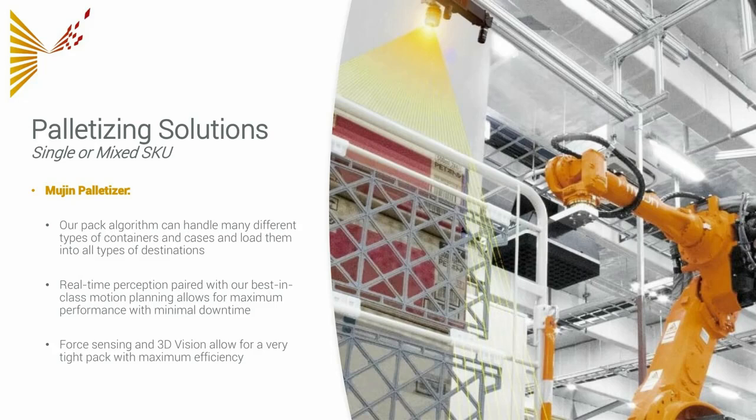So we'll highlight some Motoman solutions here. So Palletizing Solutions. Really, there's a kind of a movement of going to more multi-SKU palletizing, especially for things like grocery fulfillment, and sending things to like local retail stores or local distribution centers for e-commerce, building things to order on one pallet with mixed different cases is becoming a big topic. So we'll show you a video there.